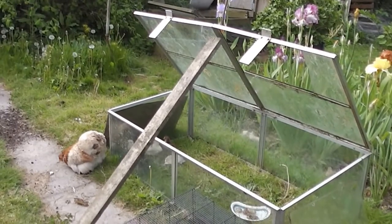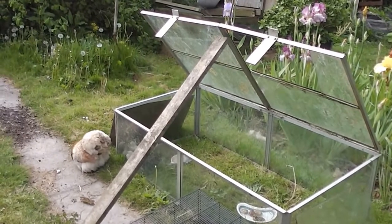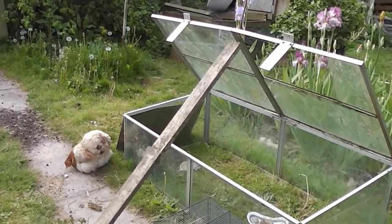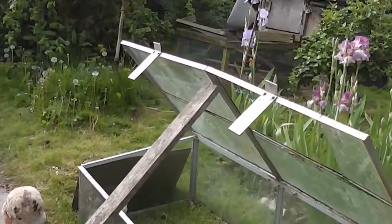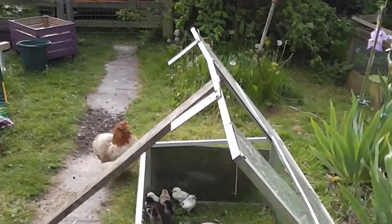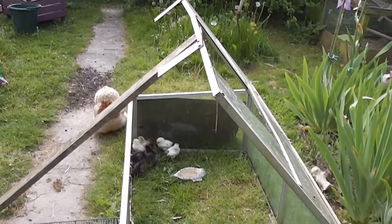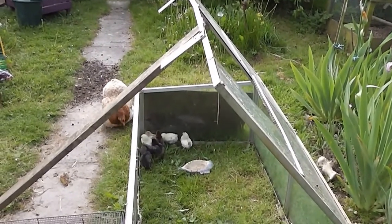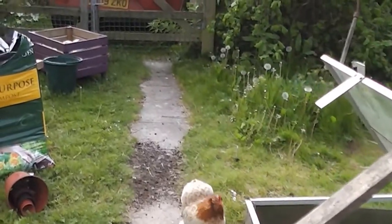Hi, it's John. Now, I've got these chicks here and this broody chicken with them, and they spend the night in the garage, and then in the daytime now I'm putting them in this cold frame, and I've put the chicks in there, and the chicken's on the outside at the moment, the mother.